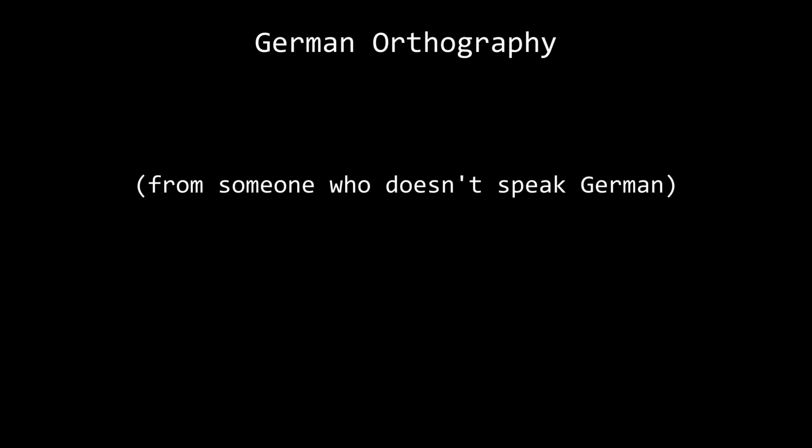As someone who doesn't speak German, I might not be the best to do this. Regardless, I am. I think it helps to start out with consonants. German has 22 consonant phonemes. Here's how they're pronounced, as well as how they're often written.